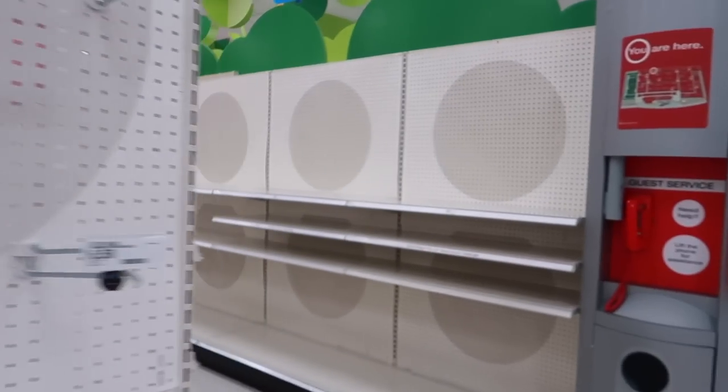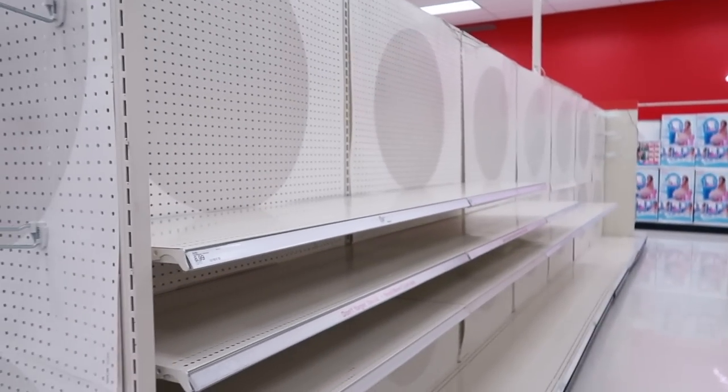This aisle is empty. And this aisle is empty. Like I said, a few more days, this place will be filled, but I'm not gonna wait. Let's go to another Target and see what they have there. Maybe we'll have more luck.